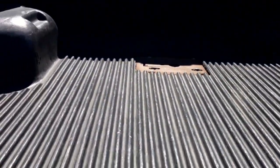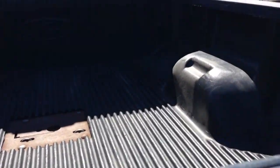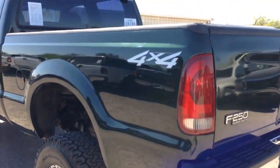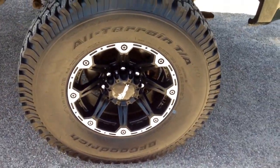Got a rollover gooseneck hitch. We figured if we're gonna make this as mechanically sound as it is, might as well follow up with some new tires and a lift and make it kind of look a little tougher. So we did.